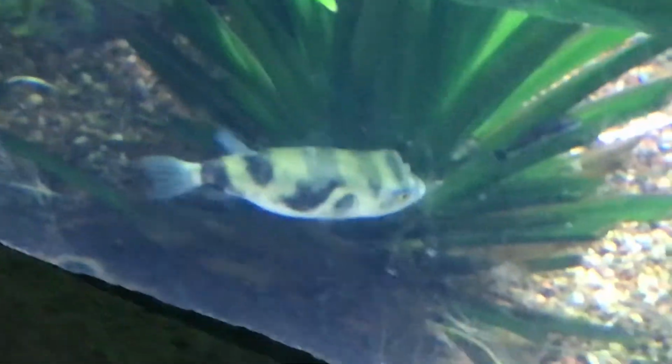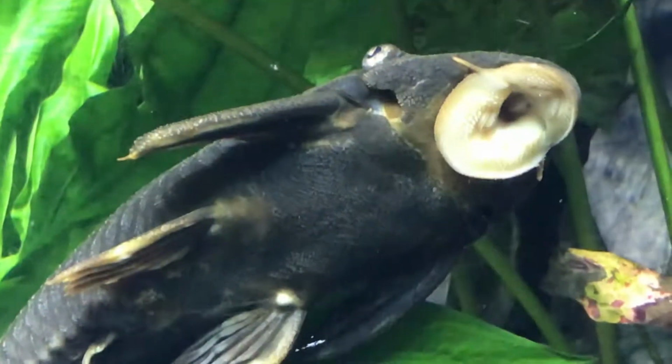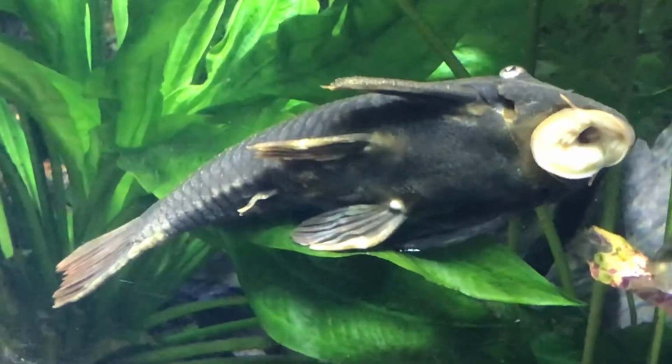There's a nice puffer. Aren't those things cool? Little freshwater Amazon puffer. Georgia Aquarium is rated number 1 in the United States as far as aquariums go. It was easy for me to understand why. I mean, every corner was just some experience that was filled with a lot of fun and adventure.